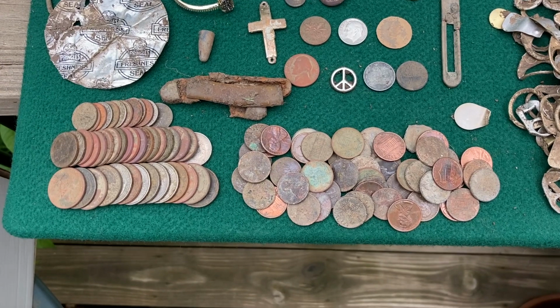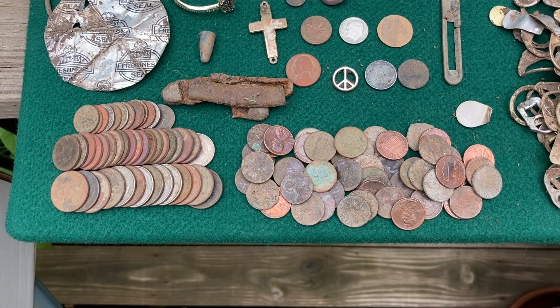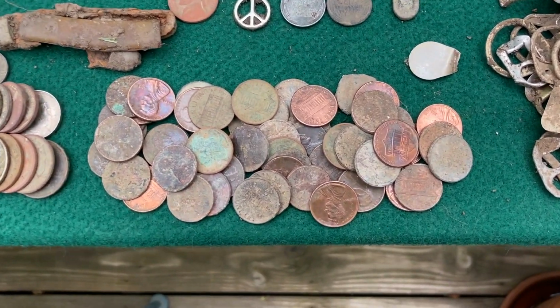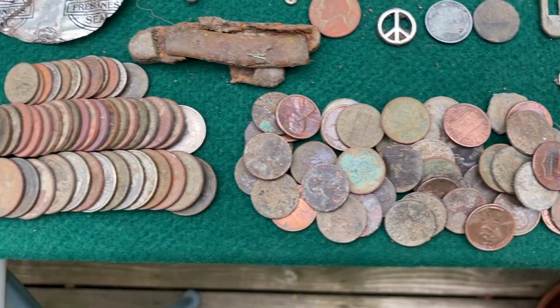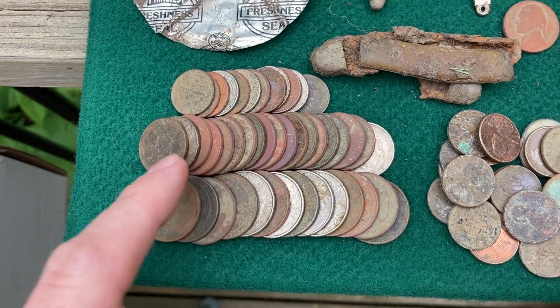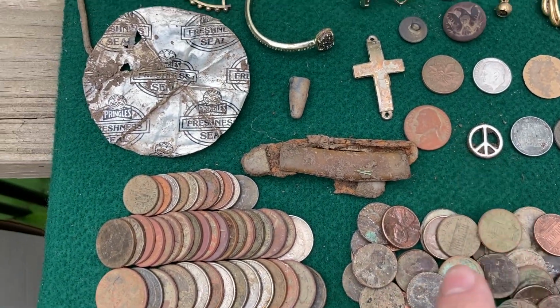Got a little bit of change this week. I think I found about $6 in change. Not spectacular. I detected for about 9 hours this week, so I was making less than $1 an hour in terms of change. Here's my copper pennies and zinc pennies, and then I got myself some clad dimes, nickels, and quarters. I ended up with actually 20 nickels. There's the 20th right there, my 1939.